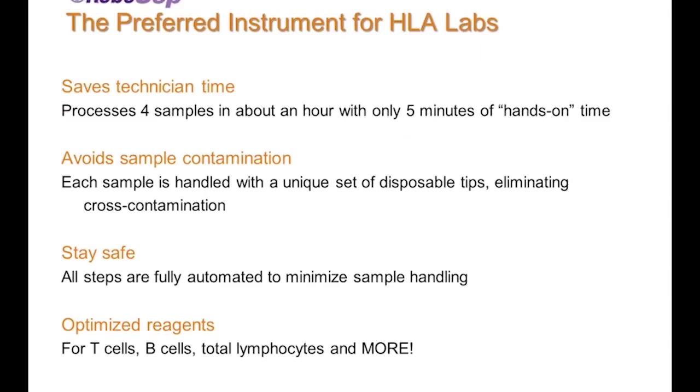The main advantages of RoboSep for an HLA lab are it saves technician time, as 4 independent samples can be processed in about an hour with only 5 minutes of hands-on time. It avoids sample contamination, as each sample is handled by a unique set of disposable filter tips. And as all the steps are fully automated, there's minimal handling of potentially hazardous samples.